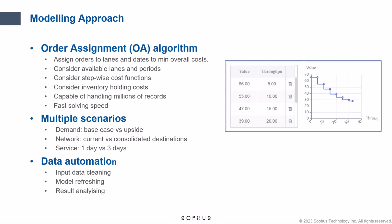The algorithm can handle millions of records and optimize in a short period of time, so the capacity is quite strong.